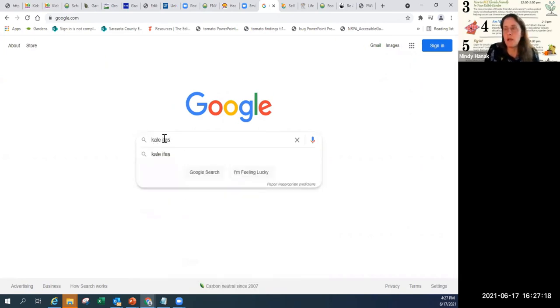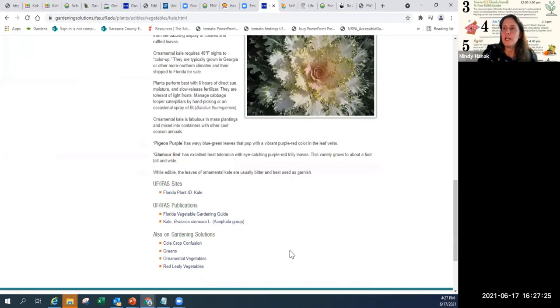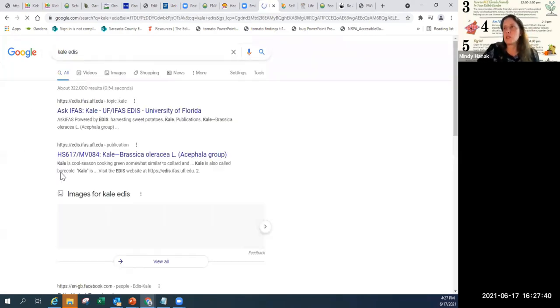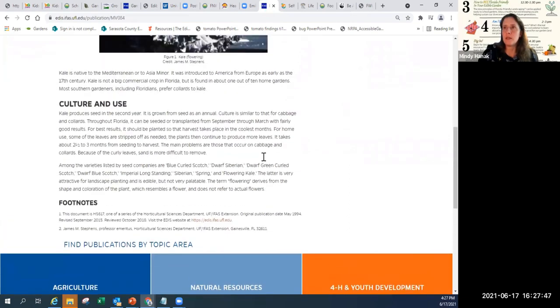I would just type in IFAS and it pulls it up, all these different articles about growing kale with additional links, or I can type in EDIS. Usually with IFAS, you get more user-friendly introductory information and then it links you to the deeper information. If you type in EDIS, which goes deeper into the database, you get some of the more content heavy material.